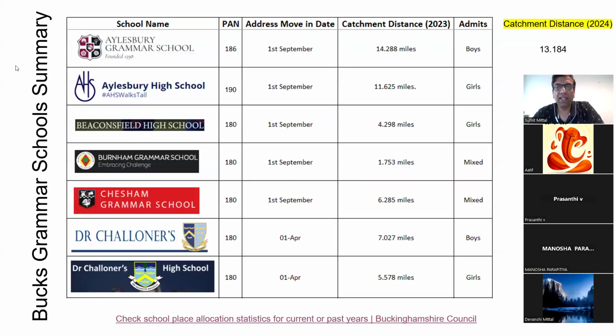In the next 2-3 slides, we are going to talk about the various Buckinghamshire grammar schools and how far the distance criteria went in the past 2 years. For example, let's pick up the first one. This is the Aylesbury Grammar School. Aylesbury Grammar School is the boys' grammar school, so this is specifically for boys.